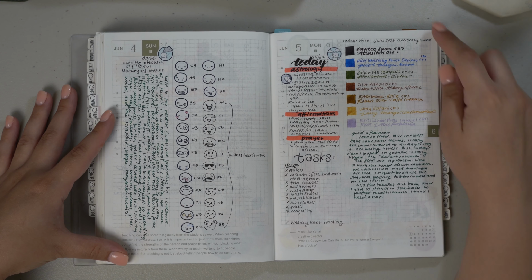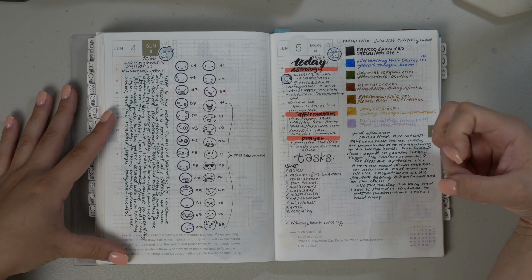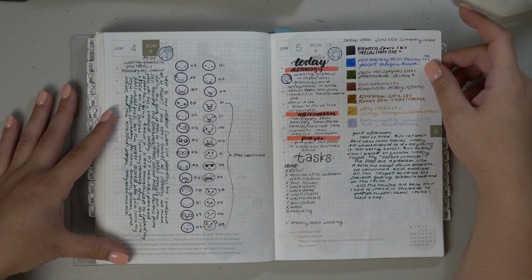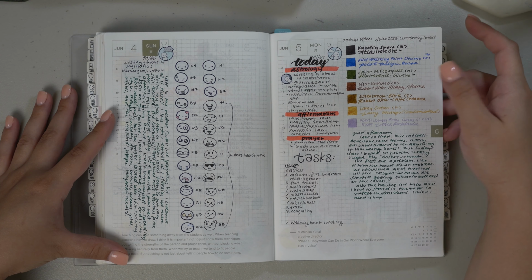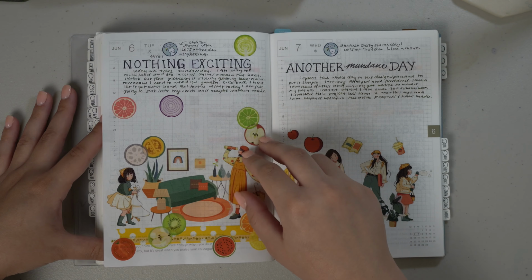This was my June currently inked. I really liked how my desert summer came across, I think desert summer is what I called it, but all of these turned out really good, and I did a progress report if you're interested on that one.